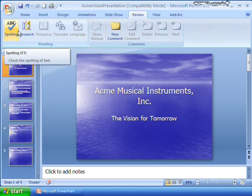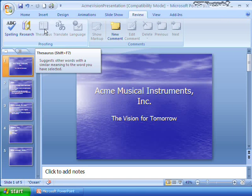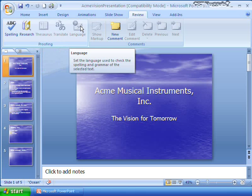We have spelling, we have research, which allows us to look up through dictionaries, encyclopedias, and even certain translations. We'll have our thesaurus. I'll look at that here just a little bit later. Translate. This is kind of neat. With Office 2007, they've really worked hard to build in some basic translations. You can, of course, purchase add-ons that allow you to do this, and then even language, which allows you to check the spelling and grammar of the selected text when you highlight it.